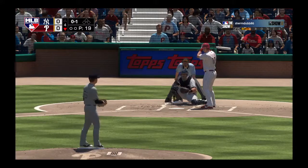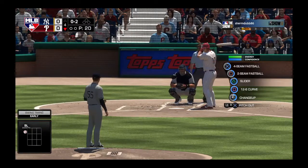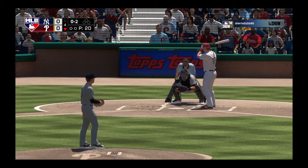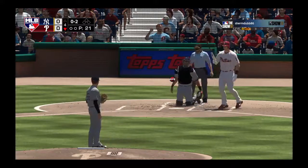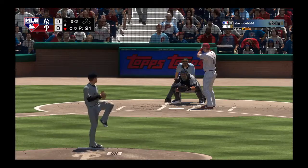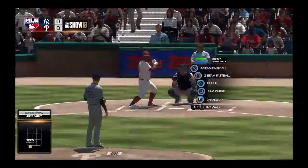Gray ready with the 0-1. A swinging strike, and now it's 0-2. I mean, these guys look more like lumberjacks than professional hitters right now. They're hacking at everything. Protecting on 0-2, so we'll do it again. The next 0-2 is a swing and a miss. That's strike 3. Here's the center fielder, Odubel Herrera.